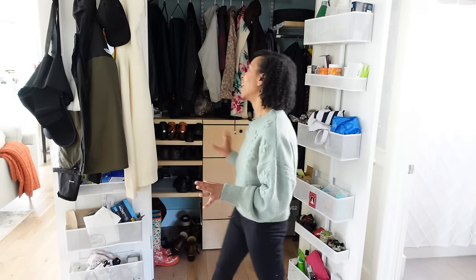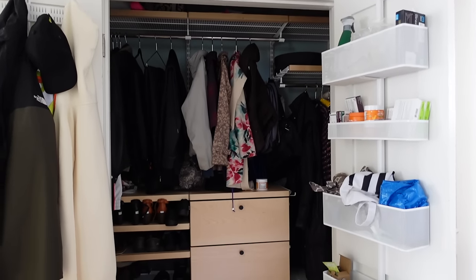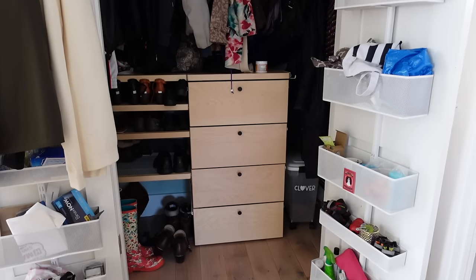So this is our coat closet, and I am really fortunate to have this closet. It's right at our entrance, so it's where we put most of our shoes. I really don't like having a lot of shoes out in the entryway. I'm only allotting for a few pairs, but I do have a solution for when guests come over, and I'll show you that in a little while.